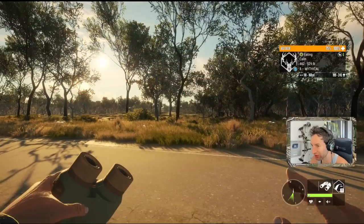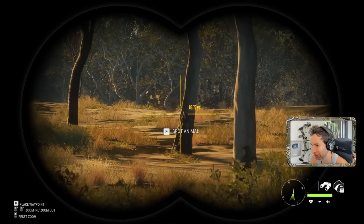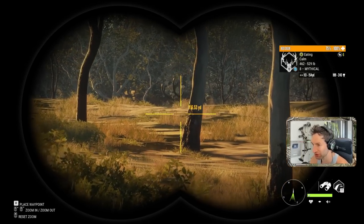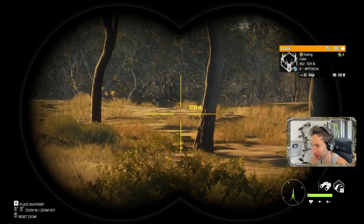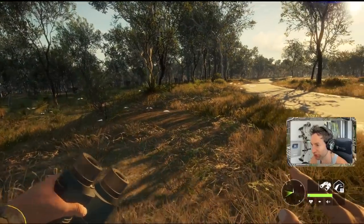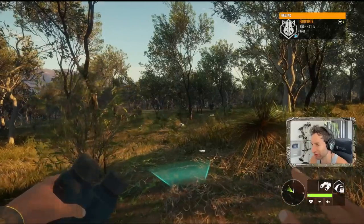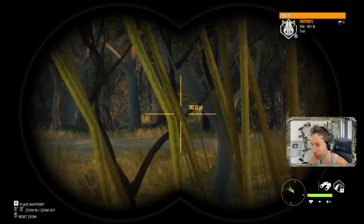We may try and sneak up on him with the bow. So yeah, what a sight. What a perfect setup to be able to sneak up on him though. He's just on the backside of that ridge, right there. Wow, you could literally belly crawl right to him. You really could. All right, so if that's the case, that means we're probably going to have to take this hog down with a bow as well.